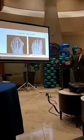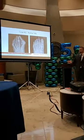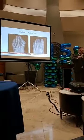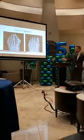And you'll notice when you look at the little toes, you see a space where she should have a joint. In this case, where is the space? There is none. Because over time, that big toe moved into her second toe, pushed it into the air, and caused it actually to sit on top of her second metatarsal. And there is arthritis all through the bottom of that joint.